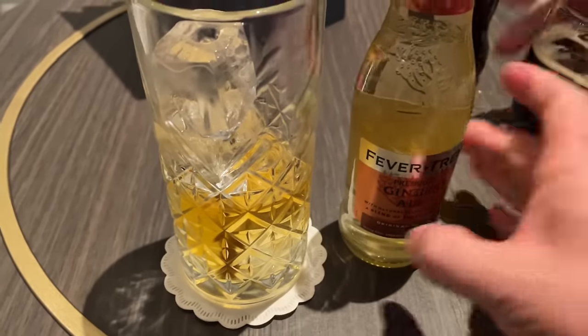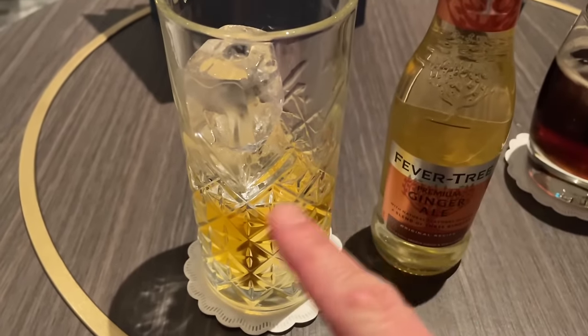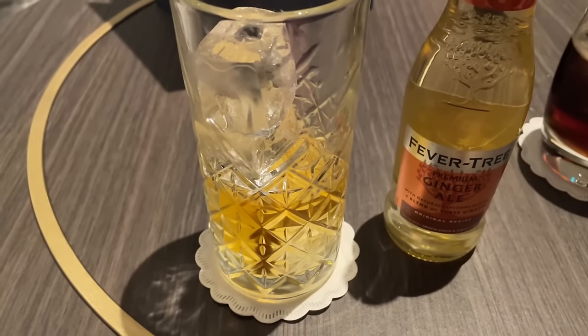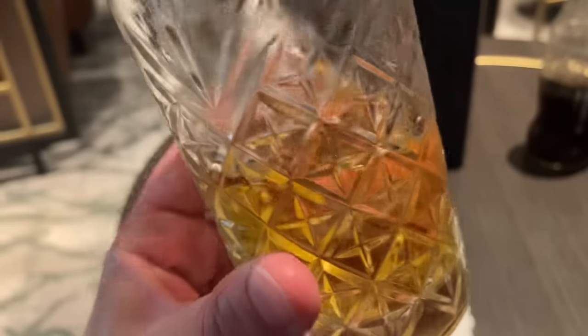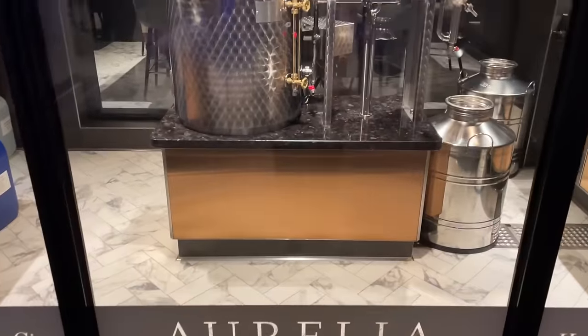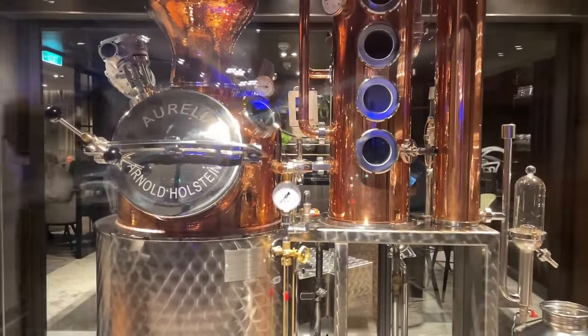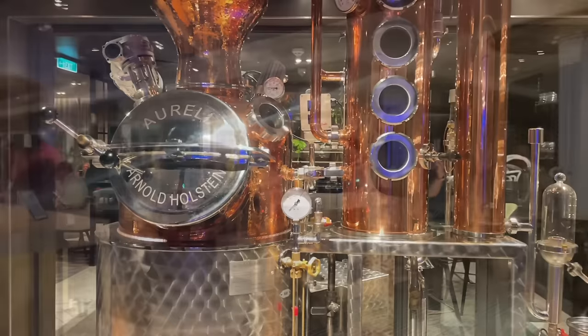It's a double measure. There's some ginger ale. Supposed to have orange peel in it, which it doesn't have. Oh, and it's supposed to have sandfire in it as well. Never mind. Try it on the rocks to start, eh? Yeah. It actually has got a really lovely flavour to it, and it burns on the way down. There she is, Aurelia, the rum distillery. It would be good if you could actually get served to try the rum.